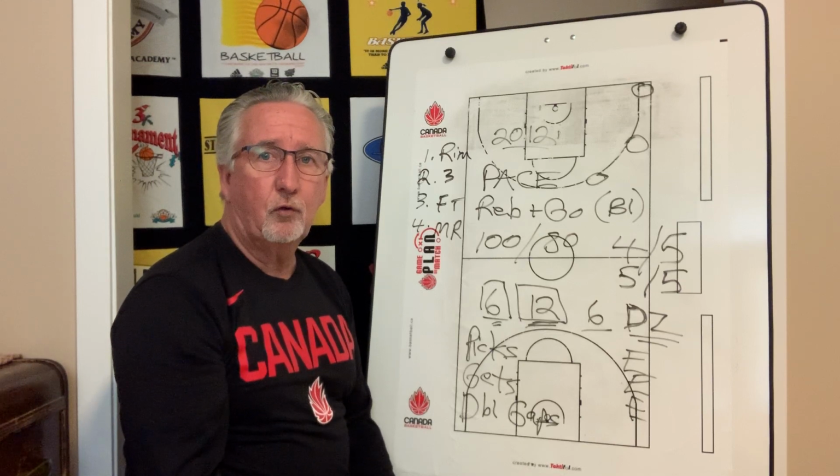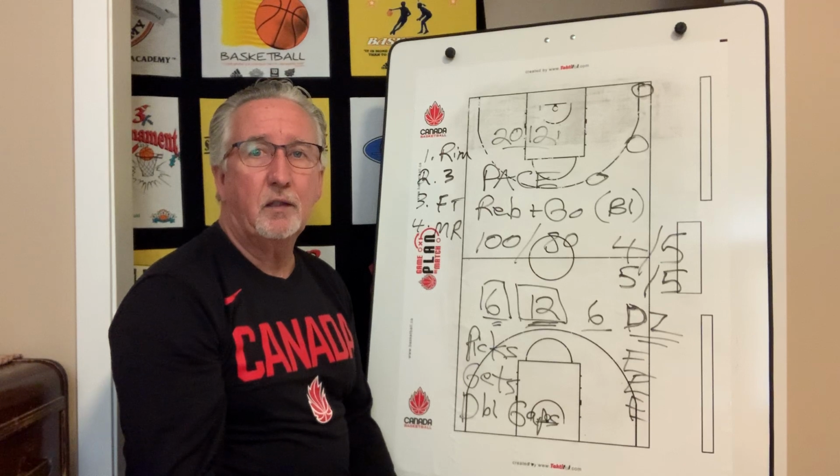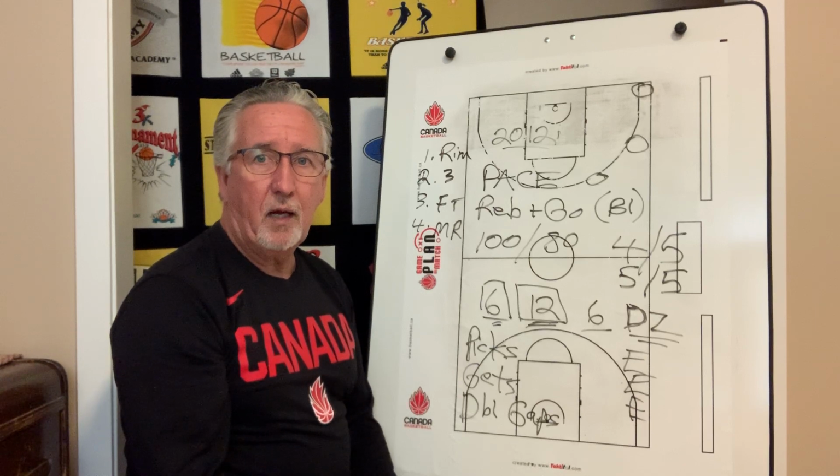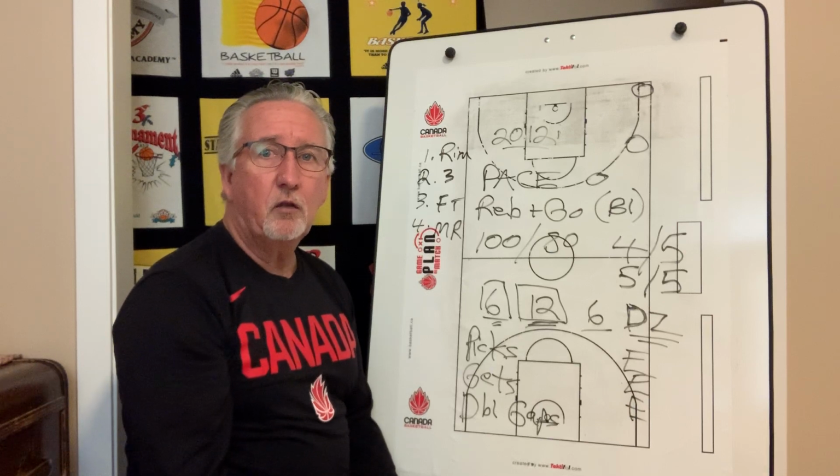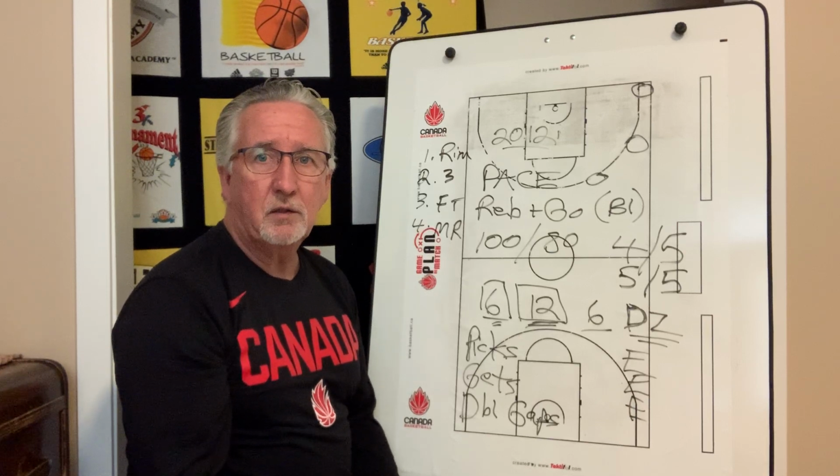We created double gaps on the floor, taught our kids what double gaps were, and expected them to create double gaps. We looked at the shot clock and said we need more early shots and less late shots. All of those things contributed to the Canadian style of play.